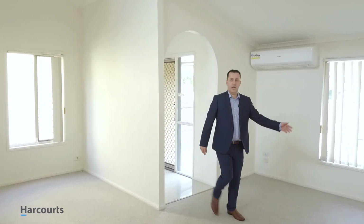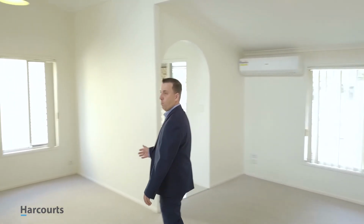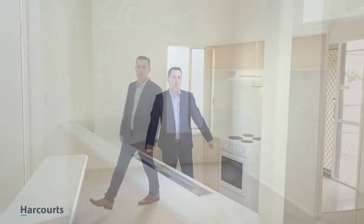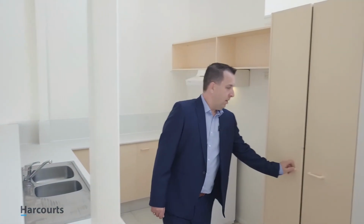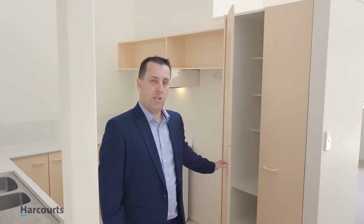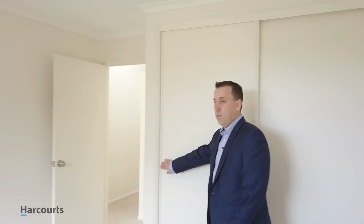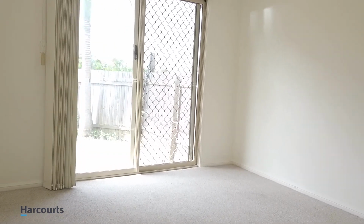With an air-conditioned lounge room with super high ceilings, we've also got a formal dining area or possible conversion into a third bedroom, with a nice big kitchen, room for a big fridge, and a pantry. Let's go have a look at the bedrooms. Bedroom number two, these both have wardrobes. Even the bathroom has super high ceilings and it's two-way into the master bedroom, which has really big wardrobes.